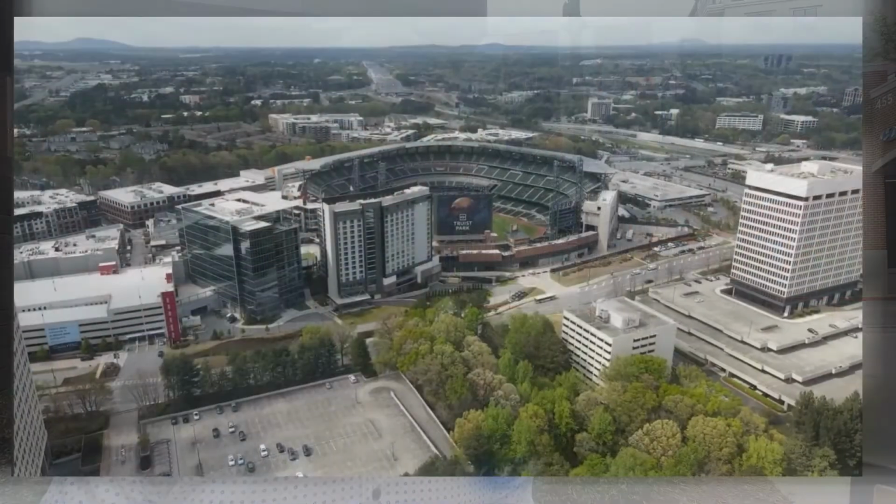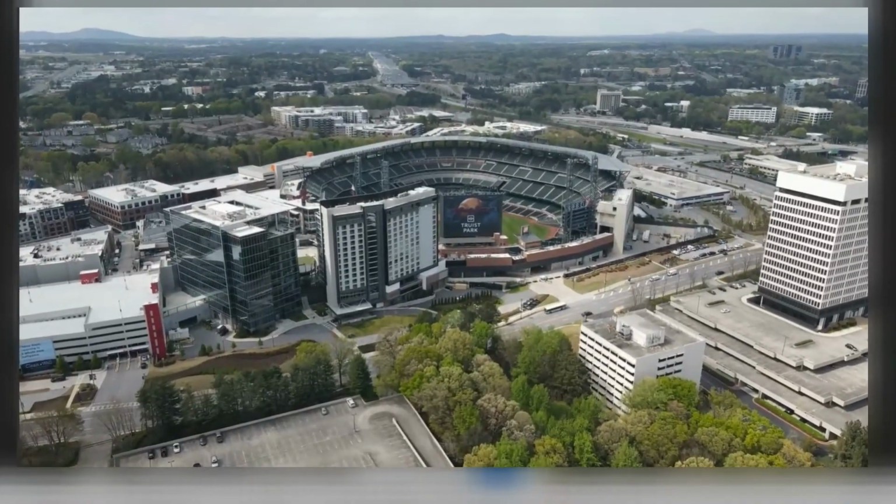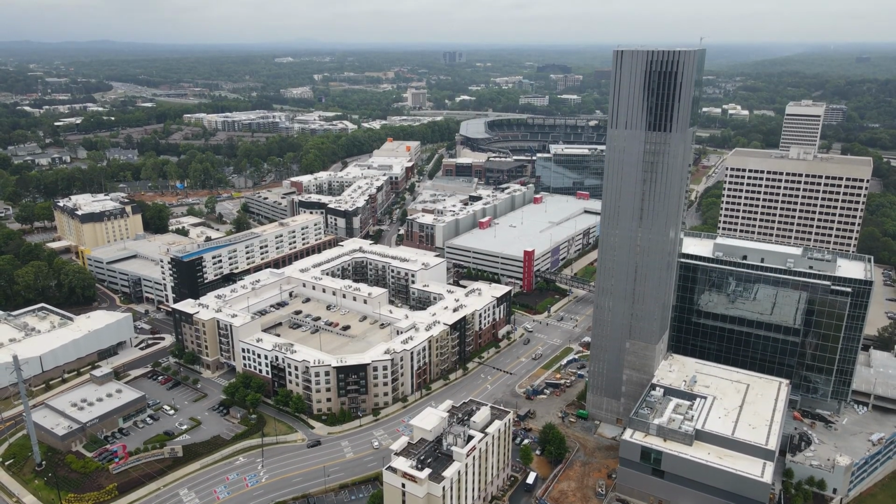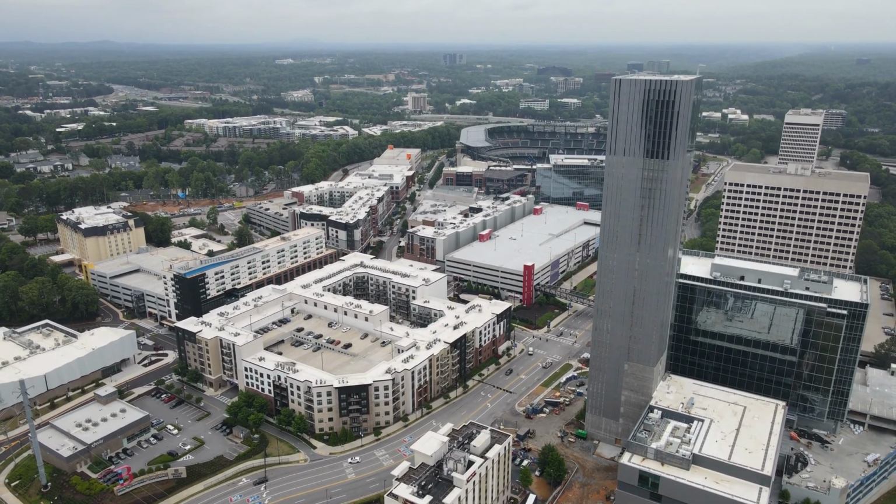I'm starting the tour at the Battery or Truist Field. They're actually one and the same. That's Truist Field in the background there. That's where the Atlanta Braves play. This is the Battery. It's a $400 million entertainment complex. It is full of restaurants and living and entertainment. You can go bowling here, bull riding, throw pitches. It's just a really cool area.